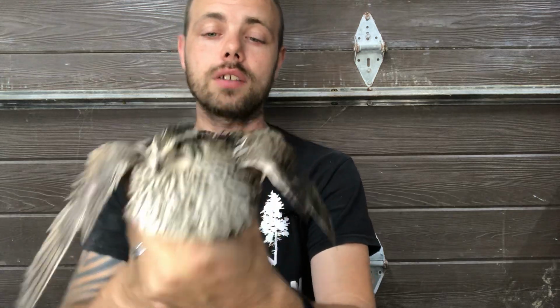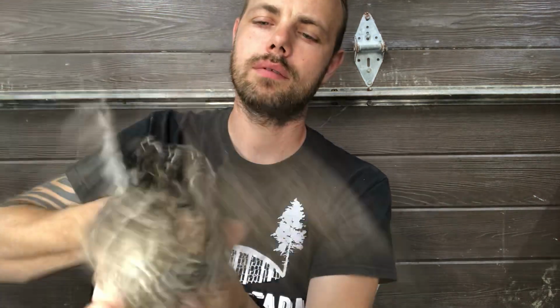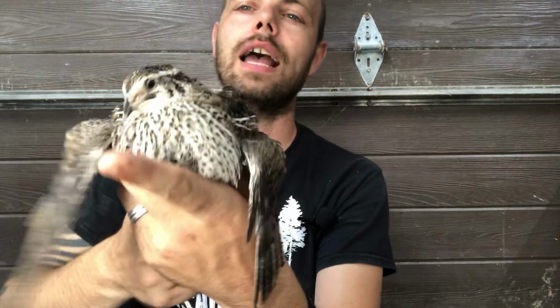Let's talk about some Fab Fees, shall we? The Fab Fee is one of the rare colors. It is a very pretty color. It is gray, a little bit of black, and white.